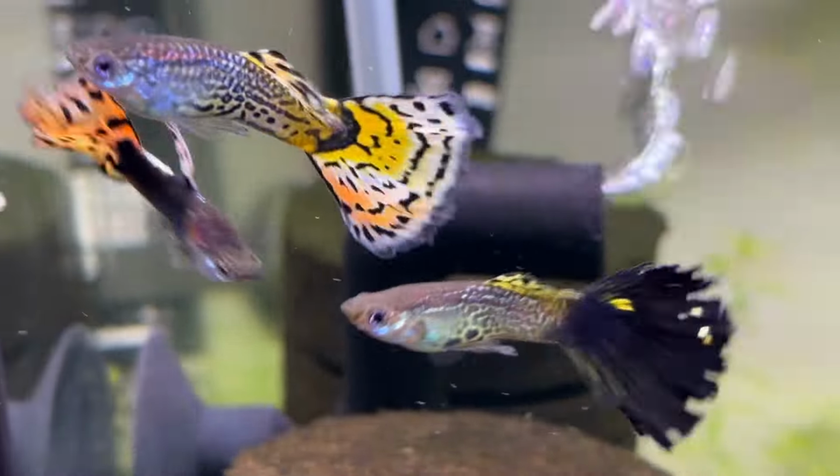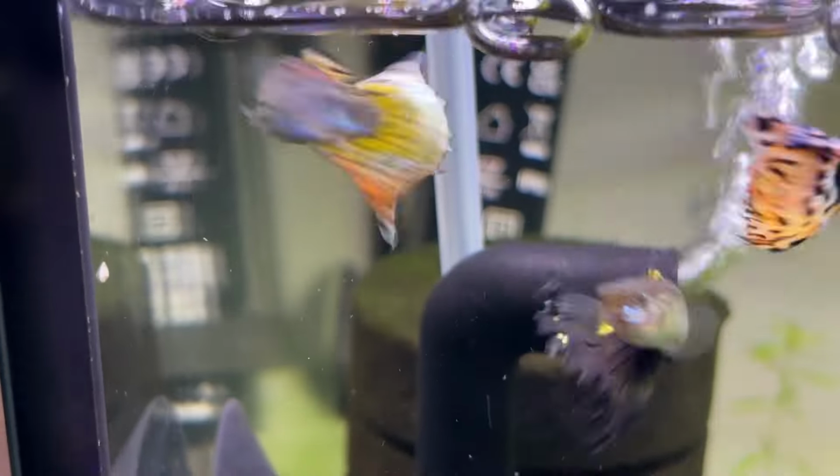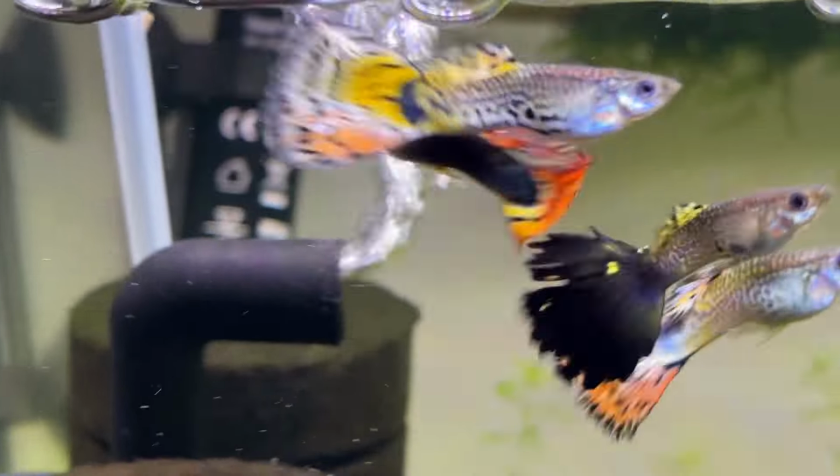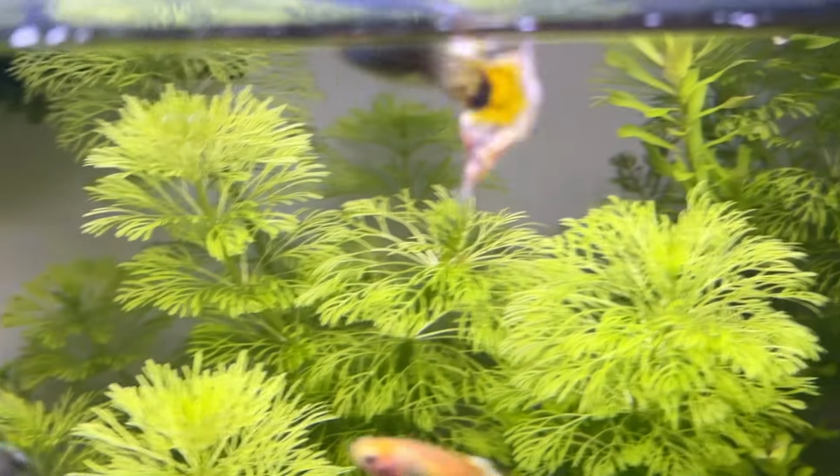In my opinion, a couple of decades of being bred in soft water won't overdo thousands of years of evolution in hard water conditions, so I always lean more towards keeping guppies in harder water tanks if possible.